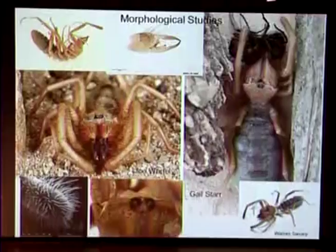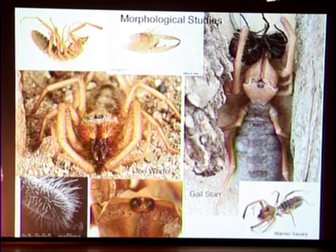Now the next few studies that I want to talk about have to do with the morphology, the anatomy of these animals, because they're bizarre. I mean, everybody thinks they're bizarre. I think they're bizarre. I study them and I think they're bizarre. They have all these strange characteristics on their body.